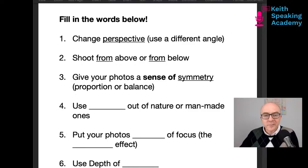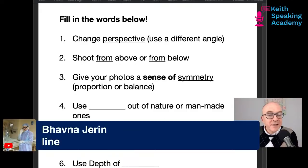Number four, this was tough. What did you get for number four? Anybody? Yes. Okay. I'm just choosing ones who've got one answer. Right, Bhavna. Great. I love that picture there in the hospital. Line. Great. That's it. It was actually lines, right? In the plural.